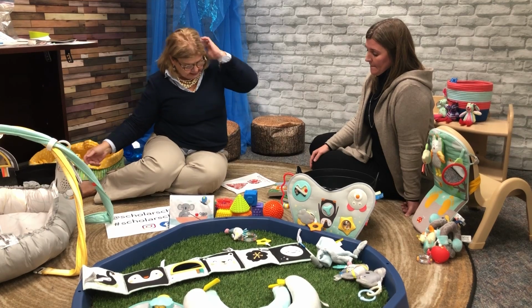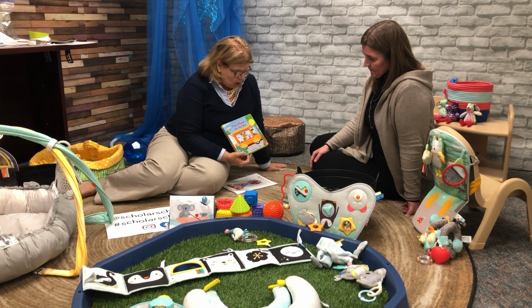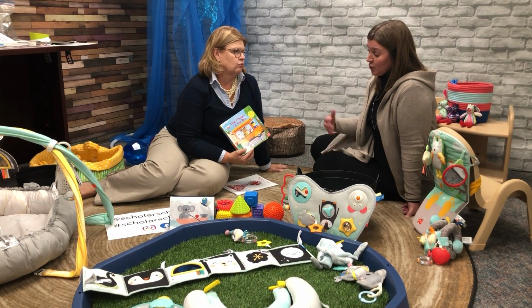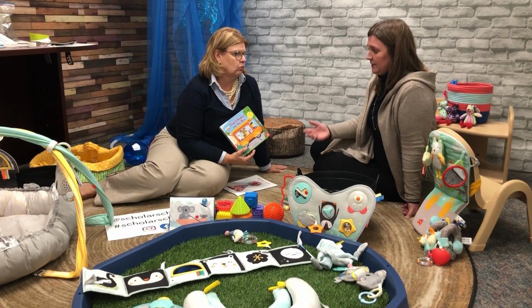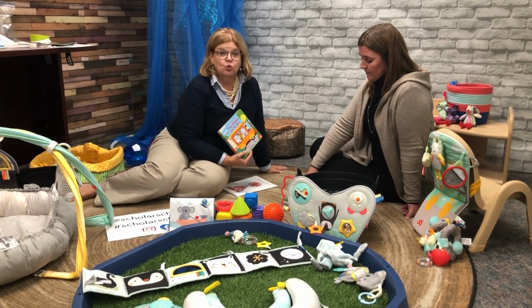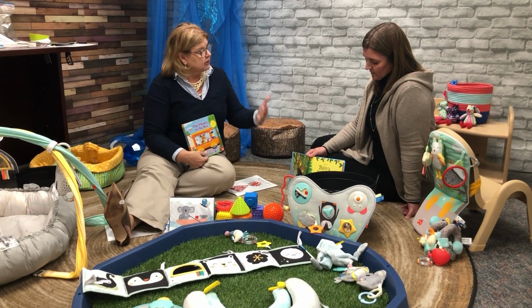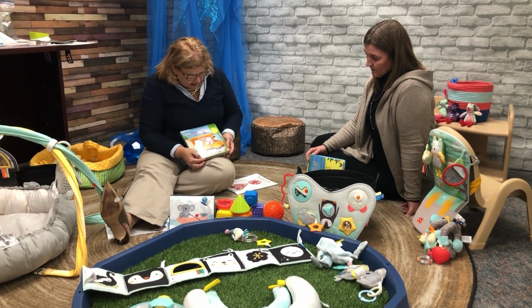Yes. So let's talk a little bit about books while we're here as we move around our table. Are books important for young infants? Very, very important. Because you're reading to them, they're constantly hearing you talking, saying words. And when you're cuddling them, they are comforted by your touch and, as Megan said, by your voice.